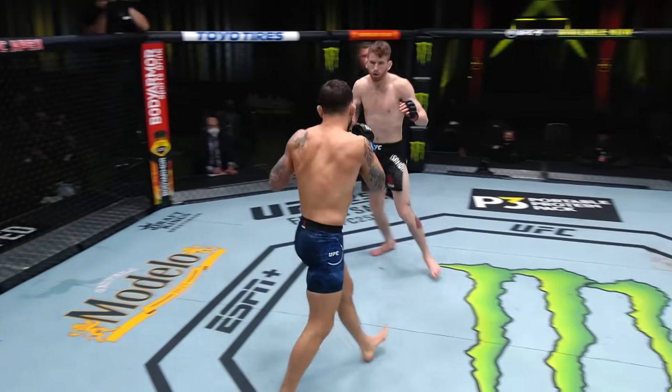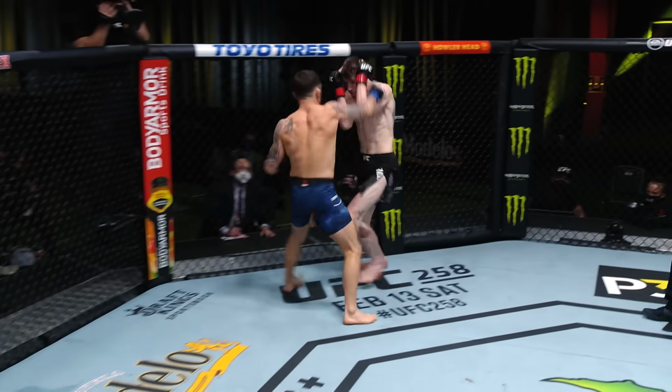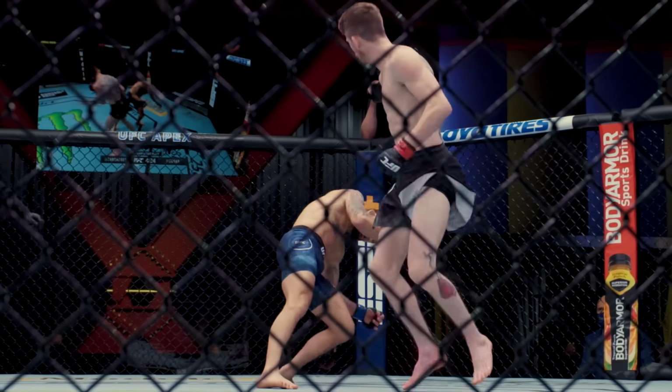When you do that, it makes it really obvious that they're going to be there for whatever you throw in that range. Frankie threw a couple combinations, started coming at me again, and I threw the flying knee into that space.